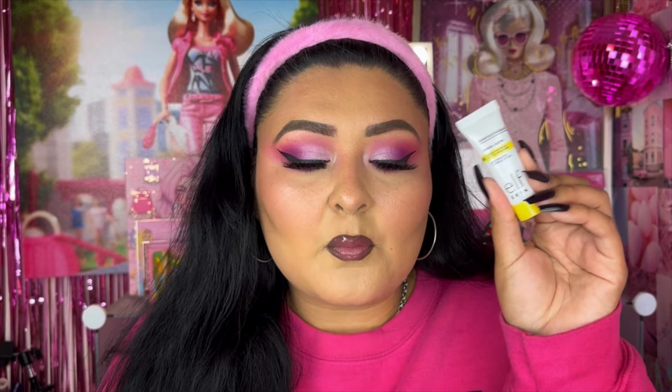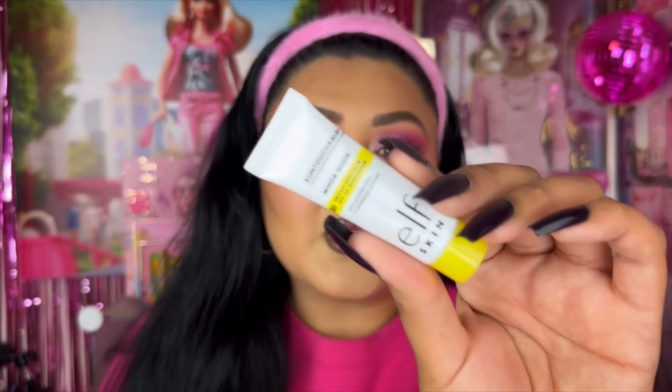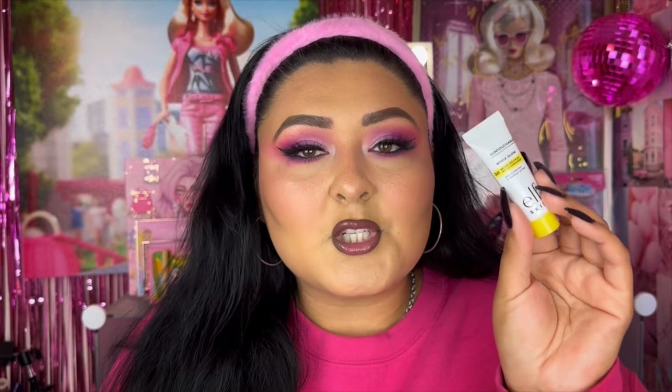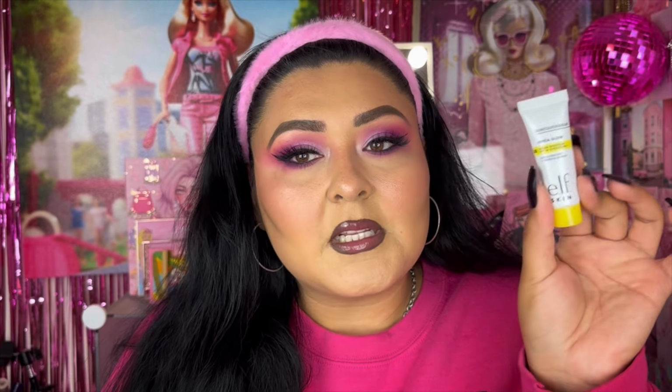So with this new order that I placed, I got this as a gift with purchase. This is the e.l.f. Skin Whoa Glow Broad Spectrum 30 Sun Touchable Sun Protection and Makeup Primer. So I thought that was really interesting. A lot of people are talking about this product. Now again, this is just a travel size little moment. It was a sample size. This one here is in Sunbeam.